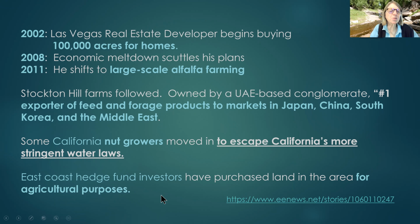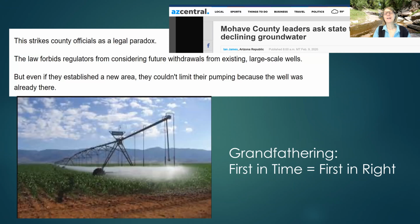We now know as of January 2021, they want to trade in the water futures. So there are kind of legislative implications here. Mojave County leaders have asked the state to help safeguard these declining groundwater supplies, but the law currently forbids legislators from looking at any water that might be taken out of the ground by these big agricultural companies in the future. They can't look at next year or 10 years down the line from these large existing large scale wells. Even if they established a new irrigation non-expansion area, they can't limit the pumping because the well was already there.